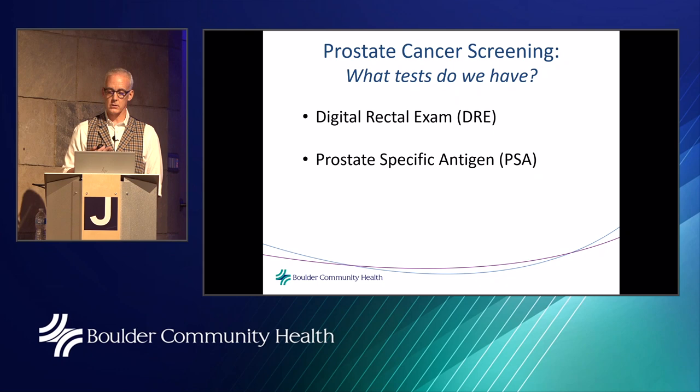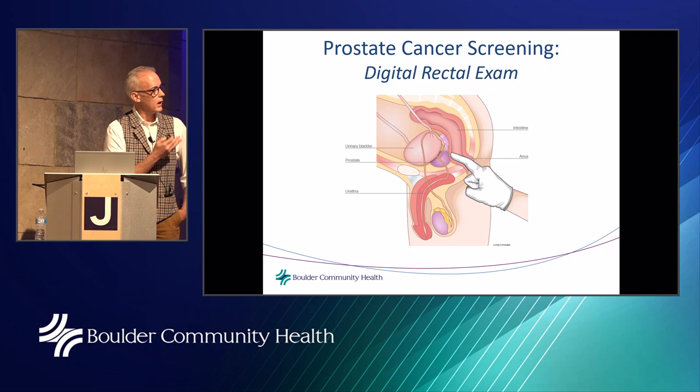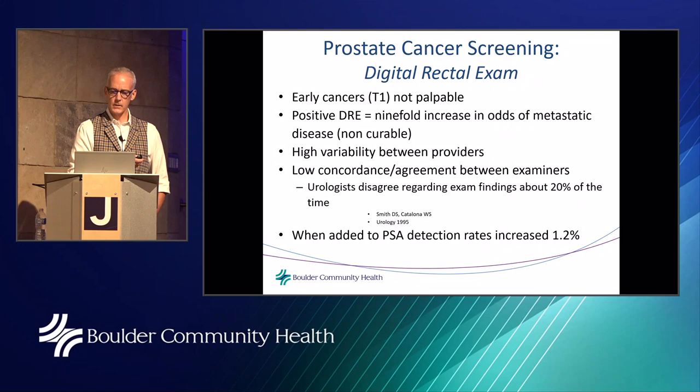So we'll talk a little bit about the digital rectal exam first. It's usually done in a male patient for prostate screening, with the patient sort of bent over the table. A finger is inserted into the rectum, and then through the wall of the rectum, you try to feel the prostate gland for size or for texture. You're kind of feeling for nodules in the prostate. So what do we know about that test? We know that early cancers are not palpable. And remember, a good screening test catches things early.